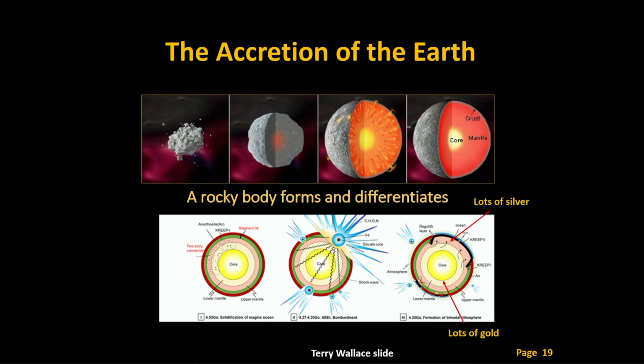So the origin of these materials is vastly different. Iron is formed by the sun. Copper and silver are formed by supernova. Gold is formed by the collision of neutron stars.